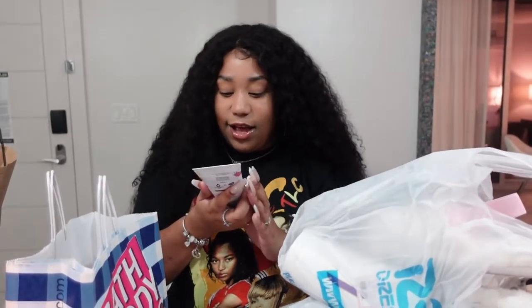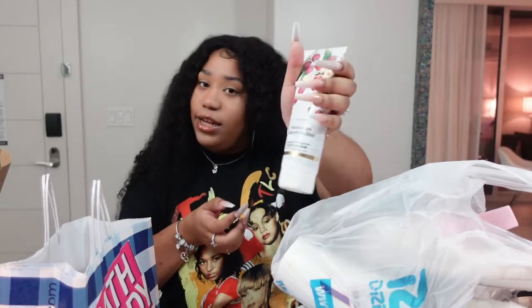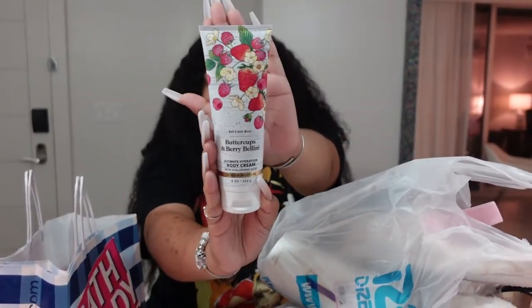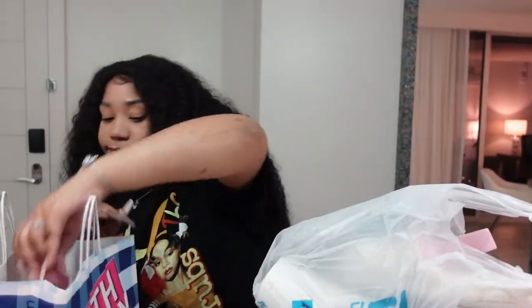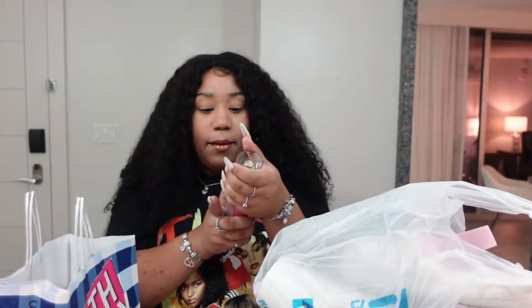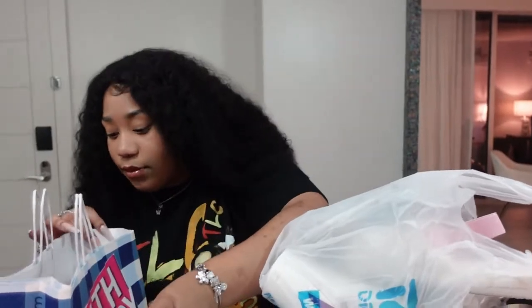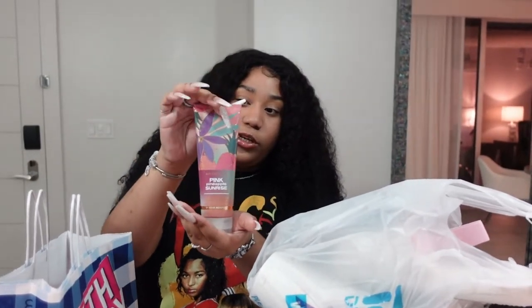Oh yeah. I got this Buttercup and Berry, how do you say that? Melanade? Bellini. There you go, from Bath and Body Works. Then I got some pink pineapple sunrise. Smells real good. Then I got the lotion of the same perfume. Smells really good.